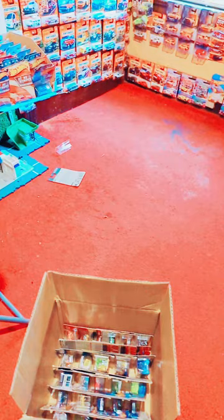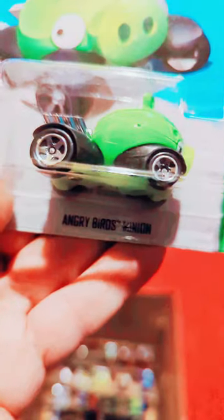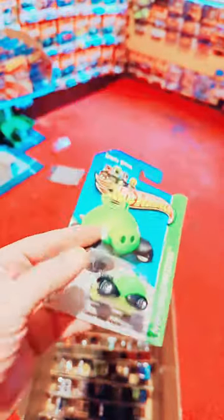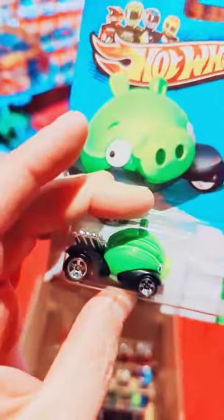I don't know. Let's keep going and see if I got What a Drag. I haven't pulled it out yet. I grabbed something that was about a drag. I don't think it was What a Drag, but Angry Birds Minion. I think that's pretty cool. Like, when did the Angry Birds come out? I'm late because I certainly didn't know about them this year. This was 2012, maybe. Angry Birds, I may have known about that.